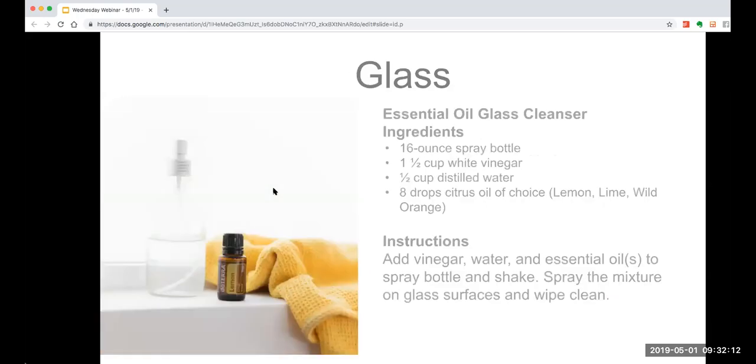And glass cleaner. So glass and mirrors. This is another spray bottle under my sink, and I just have it labeled with a Sharpie as glass cleaner. It's just vinegar and water and the citrus oil of my choice. Every time before I use it, I just have to shake up the bottle a little bit, but it works wonderfully on mirrors and windows. Oh, and my windows are screaming to be cleaned as soon as the weather warms up a little more.